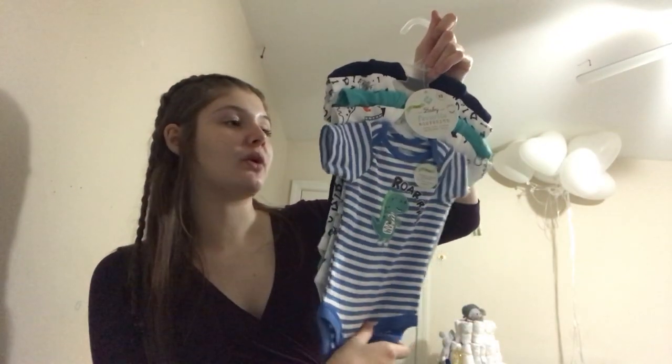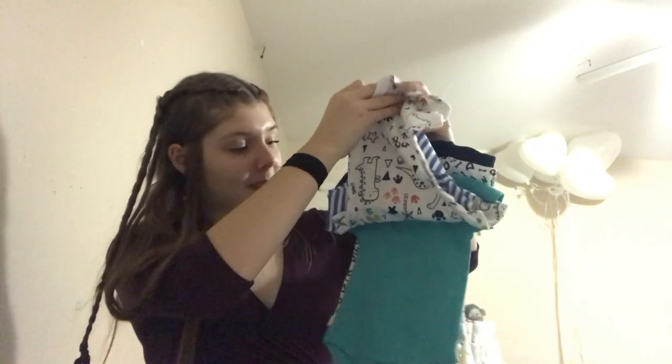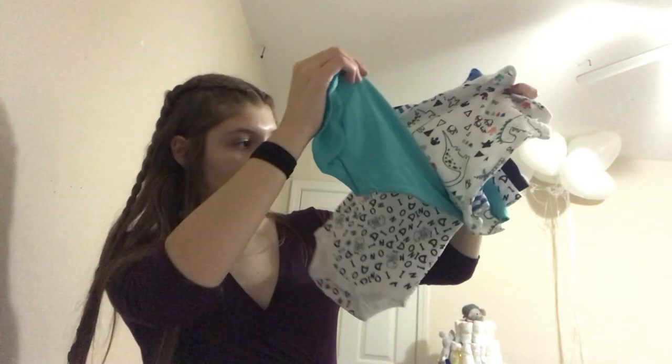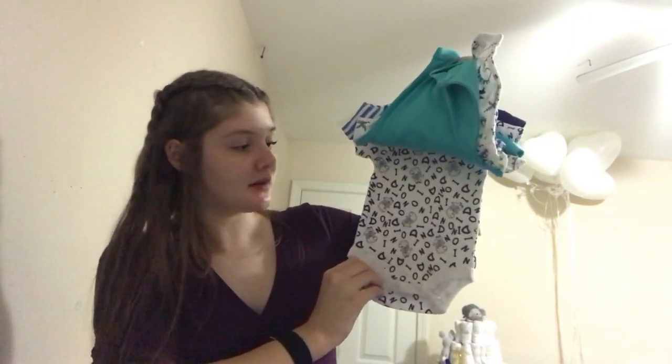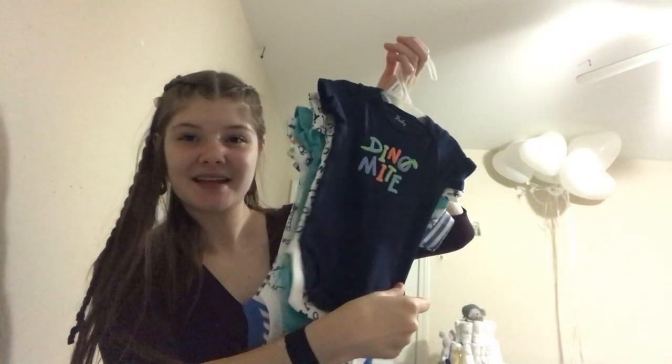We got some little Safety First fold-up nail clippers, a 2-pack. And they are the blue color. Now on the clothes, we got a pack of newborn onesies. These are the little dinosaur ones, and they are adorable. This one's just plain. This one's adorable. And this one says Dynamite. I thought that was adorable.